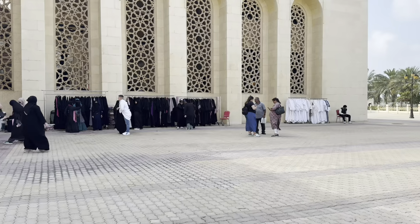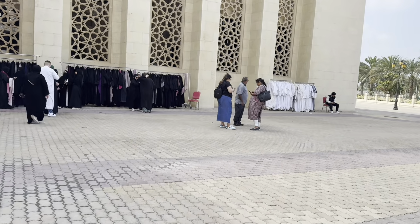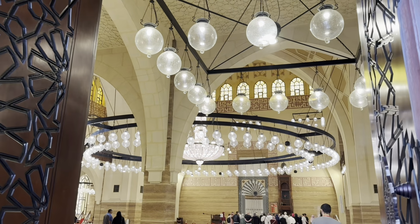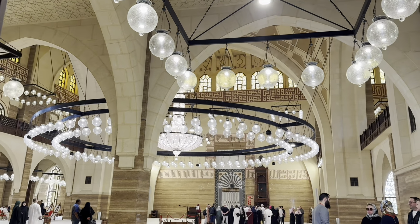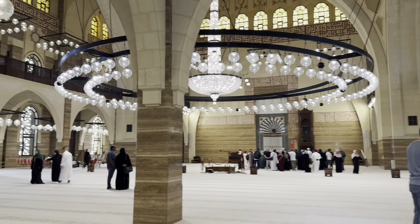I did not actually need to wear an abaya for this because they've got women's abayas and they've got men's over there. This is the courtyard in the middle. This is the inside of the mosque. Honestly, I don't think video does justice. It is so beautiful, and they've currently got a tour going on over there.